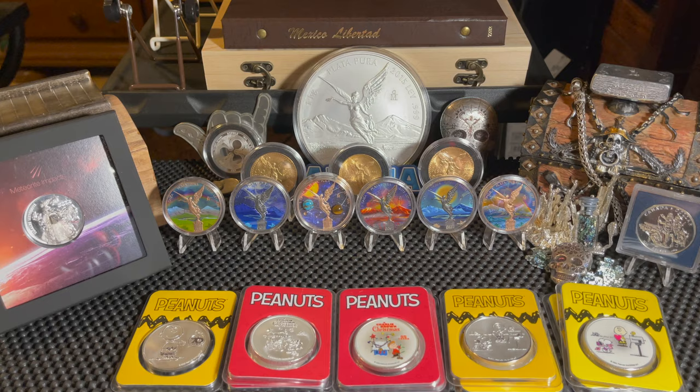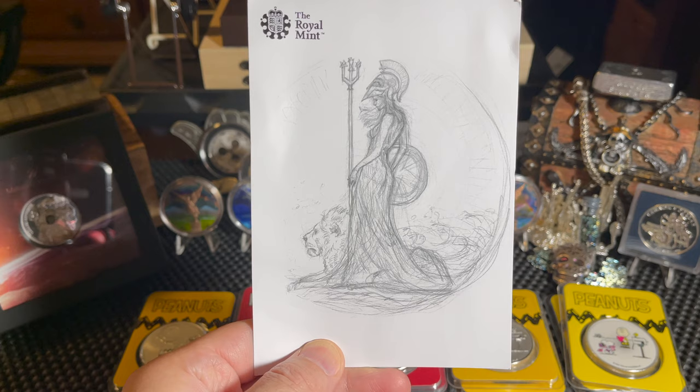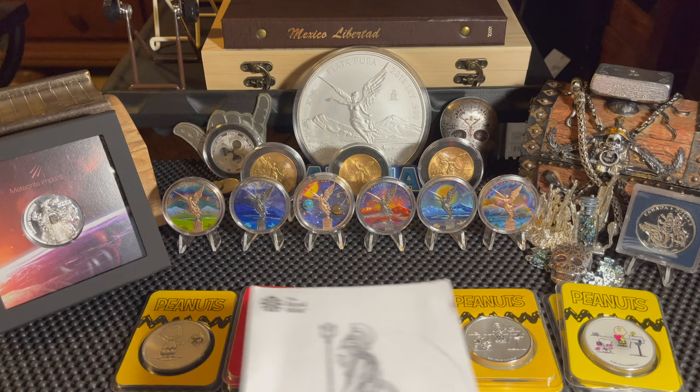So it looks like he sent a postcard of the Royal Mint with the Britannia and the Lion on it. That is really nice. Look at that. Oh, really cool. Thank you, sir. Let's go ahead and take a look at your note and see what it says.